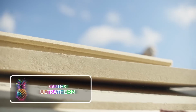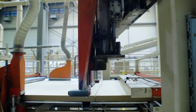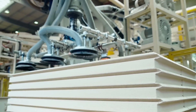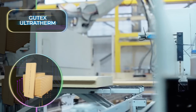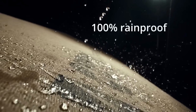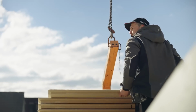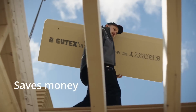GUTEX Ultratherm. The creators of GUTEX Ultratherm knew that many people tend to choose wood as their preferred insulation material, so they made sure to make this solution as user-friendly and high quality as possible. These panels are waterproof, wind-tight, allow for vapor transmission, and thus help create a healthy indoor environment. They ensure a cozy environment in winter and a cool one in summer, making them ideal for both new construction and renovation alike, no matter how tight the deadlines are.